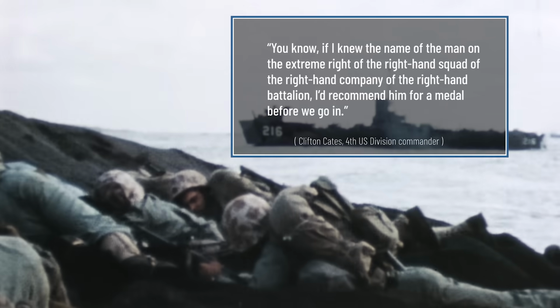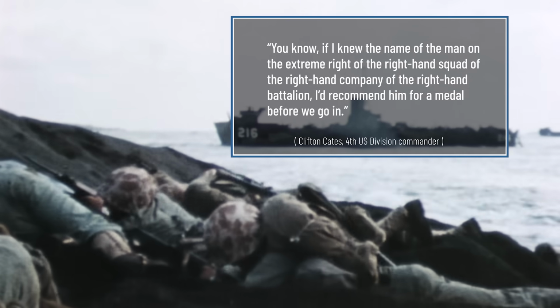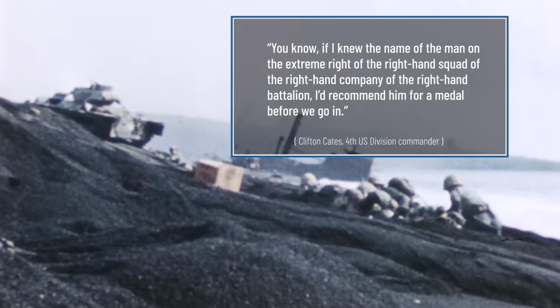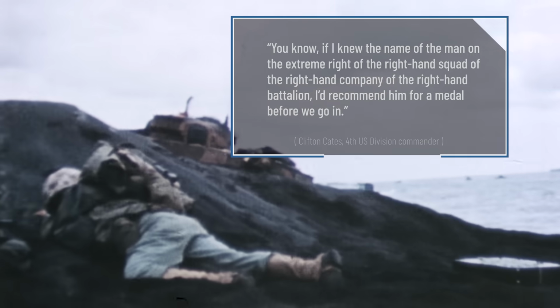You know, if I knew the name of the man on the extreme right of the right-hand squad, of the right-hand company, of the right-hand battalion, I'd recommend him for a medal before we go in.